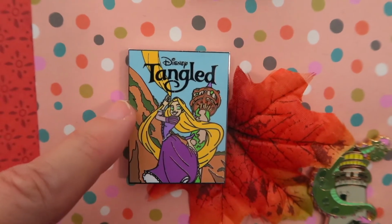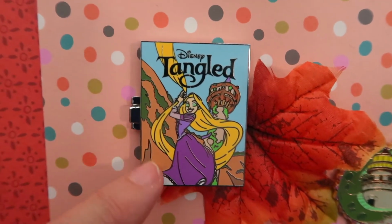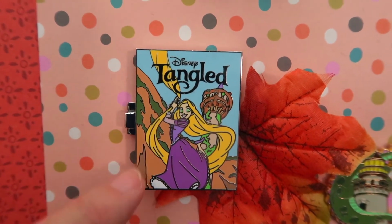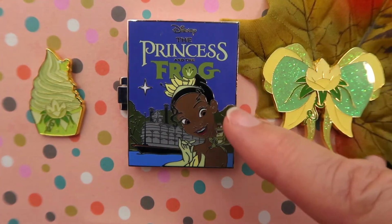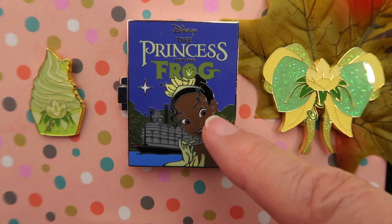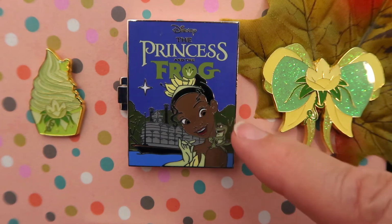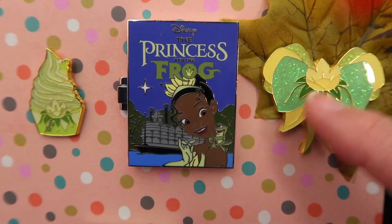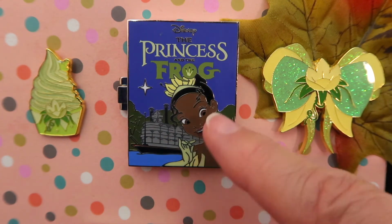Oh, but before I move on, Tangled was released November 24th in 2010, so Rapunzel is celebrating her 10th anniversary in this fun film. Super fun. Next we have Princess and the Frog. So Princess and the Frog premiered in LA November 25th of 2009, so that's why we are giving her a November anniversary. And look at how Tiana, she's so beautiful there.